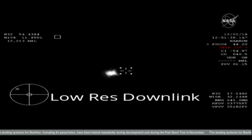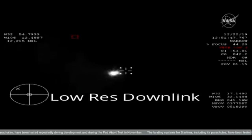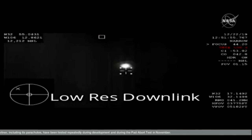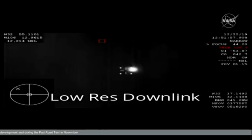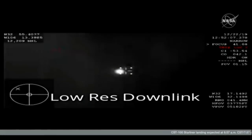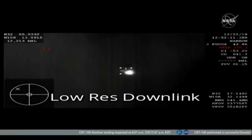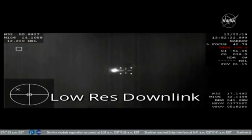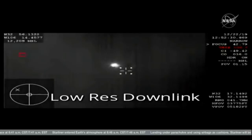Six minutes to landing at White Sands, New Mexico. Starliner remains in its proper attitude, proper course. Speed Mach 1.1, 19,000 meters. Landing recovery team has visual on Starliner as it comes down.